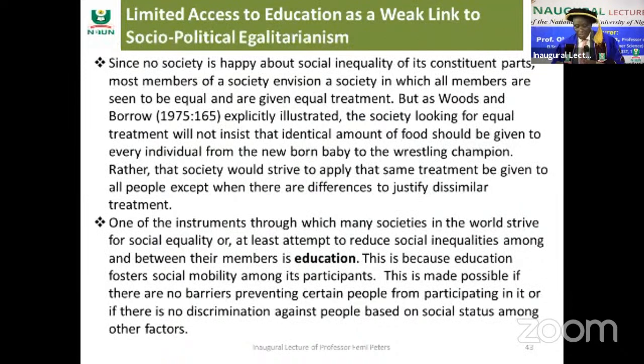Since no society is happy about social inequality of its constituent parts, most members of a society envision a society in which all members are seen to be equal and are given equal treatment. But as Woods and Burrow explicitly illustrated, the society looking for equal treatment will not insist that an identical amount of food should be given to every individual, from the newborn baby to the wrestling champion. Rather, that society will strive to apply the same treatment to all people, except when there are differences to justify dissimilar treatment.